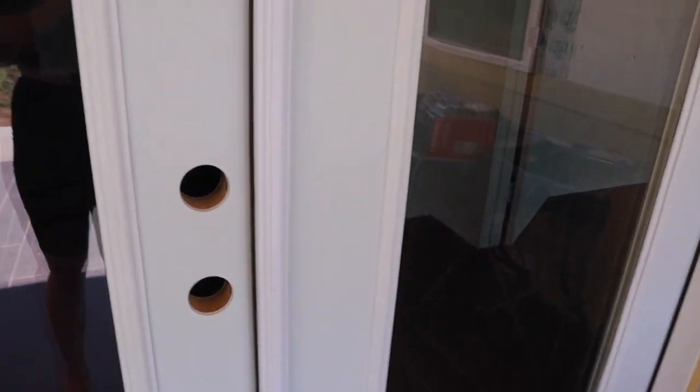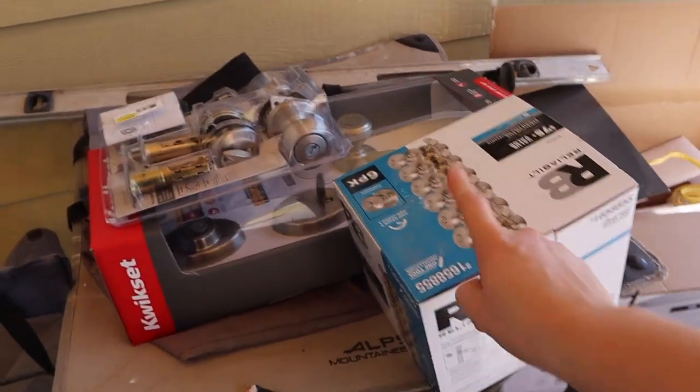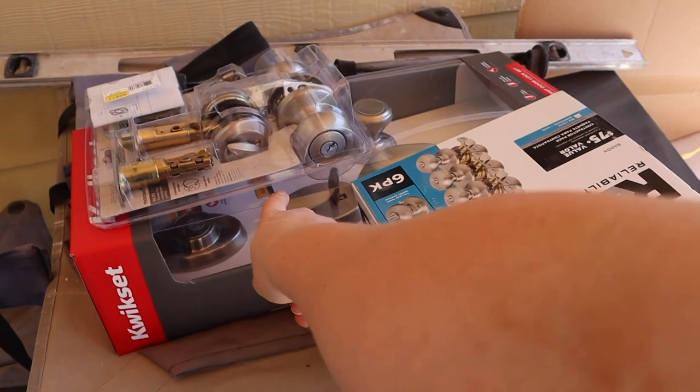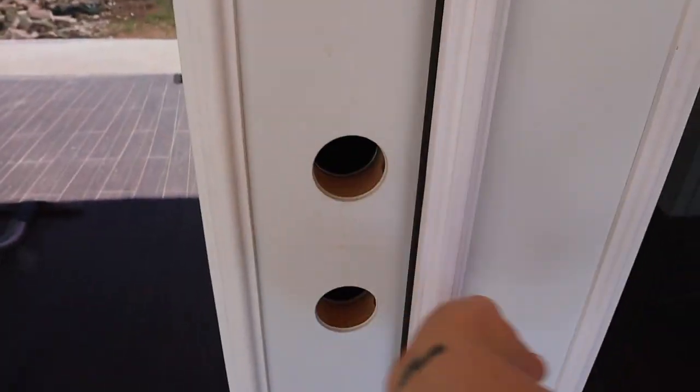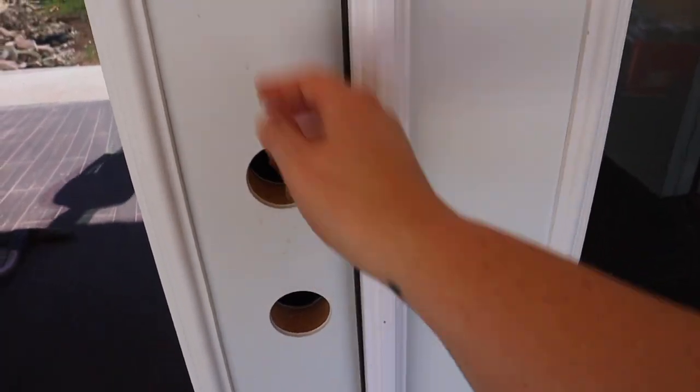We did get our knobs, that you guys saw us get. So this is our front door. I thought there were two holes. But yeah, it's going to be one of those doors that you open this side and then it will unlock from the top or bottom or both.